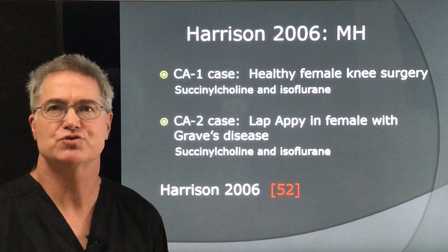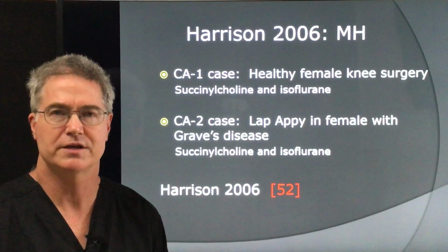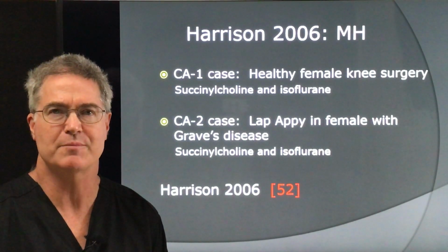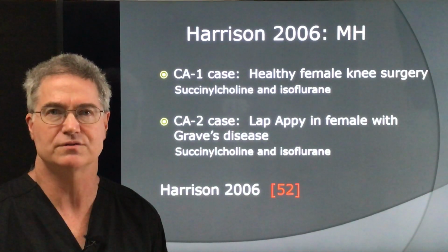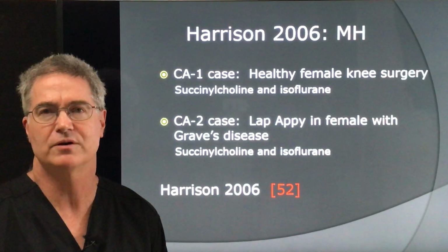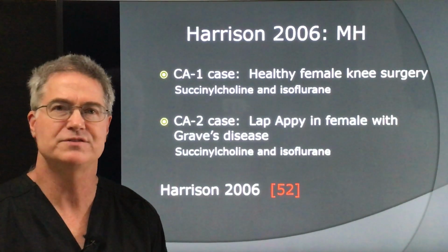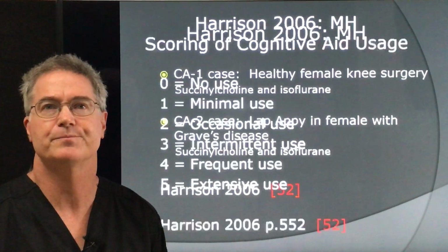The first-year case was pretty straightforward: healthy female, knee surgery, succinylcholine, isoflurane. The second-year case he made a little more complicated. It was a laparoscopic appendectomy with a female with Graves' disease, again succinylcholine, isoflurane. More difficult because with the laparoscopy, the high CO2 could be from insufflation, and the Graves' disease could be responsible for a thyrotoxicosis hyperdynamic response.